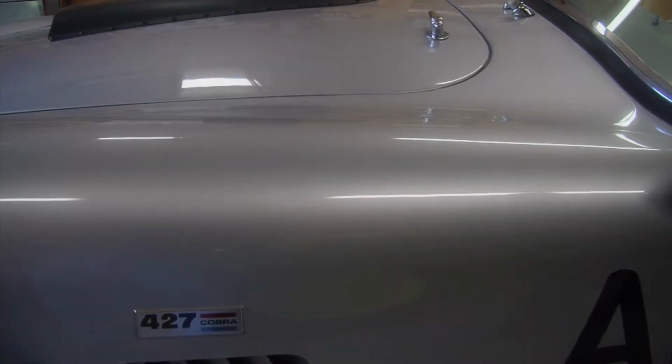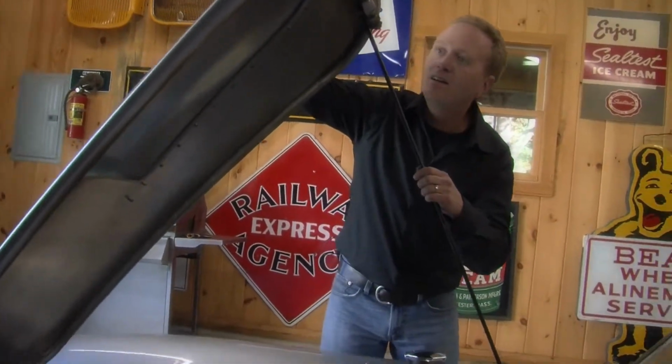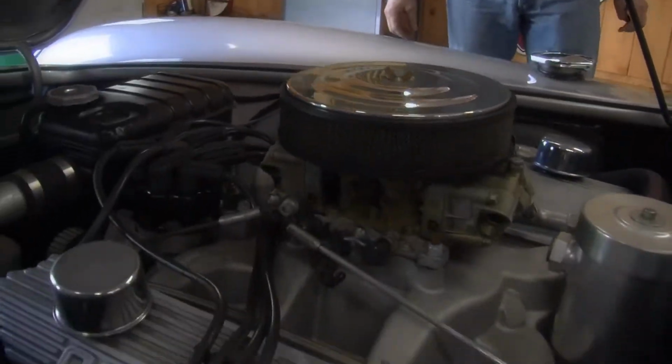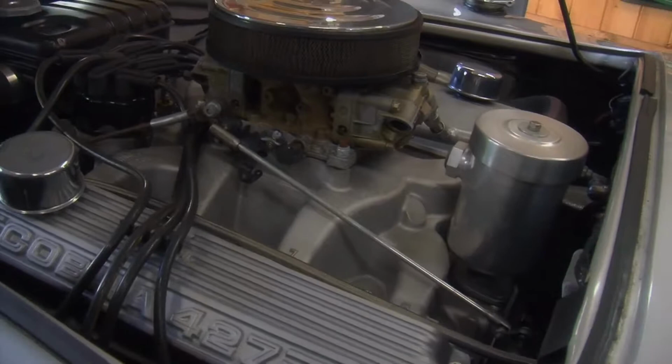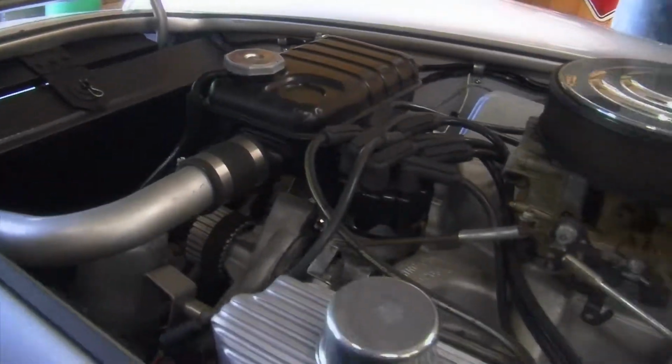So Tim, what makes it so special under the hood? Well, what's special under the hood is it's a 427 side oiler. It's built by Holmes & Moody, which in the day would be the person you went to after you bought your Shelby Cobra and you wanted to make it better. You went to Holmes & Moody and they made you an engine.